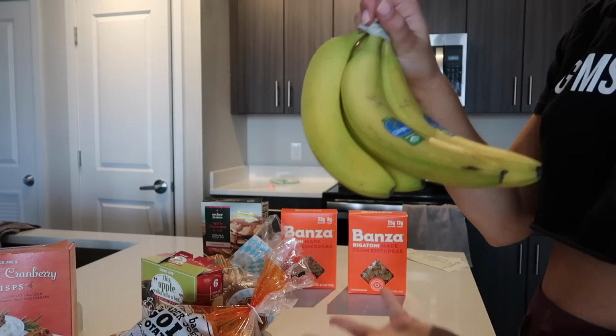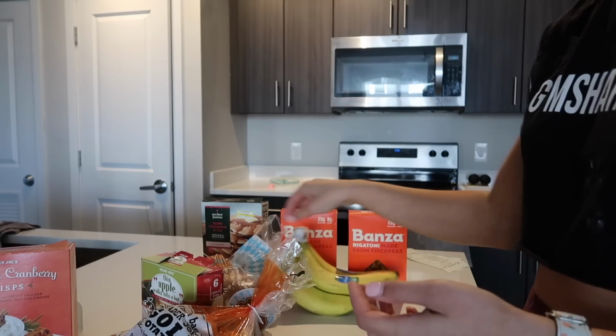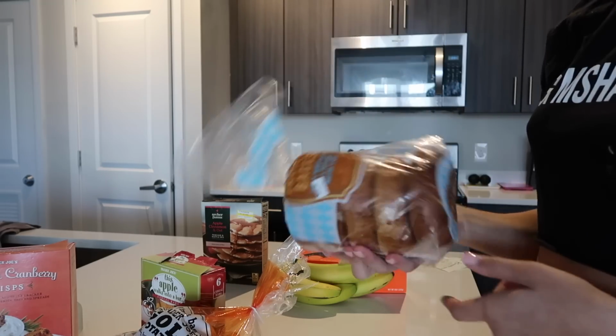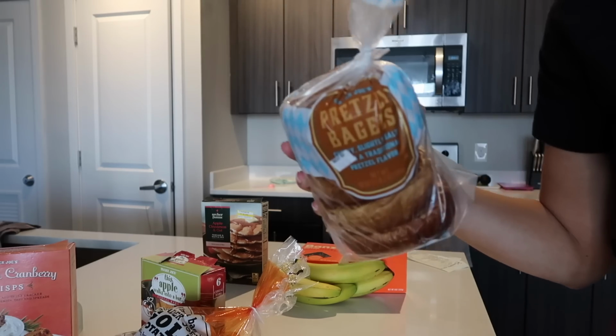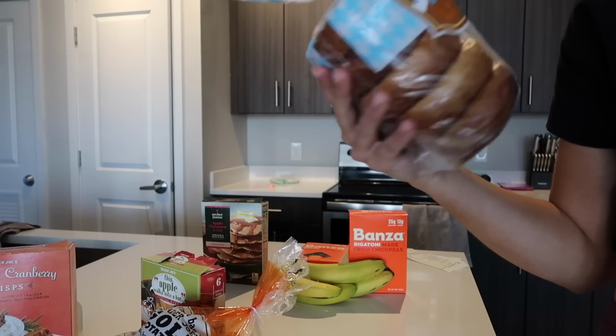Then I picked up some bananas at Trader Joe's. They'll be ripe in like a day or so. And then I got pretzel bagels. I'm a big fan of bagels, and I've been trying to switch up the kinds that I get, but I saw Trader Joe's had pretzel bagels, and that sounded pretty amazing to me.